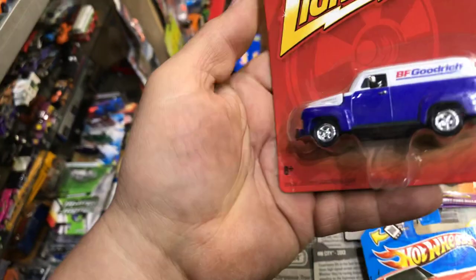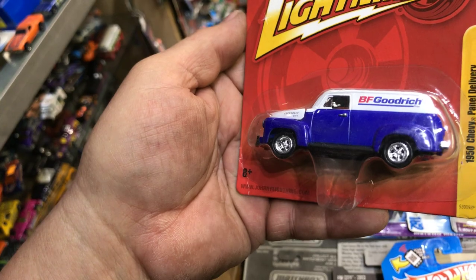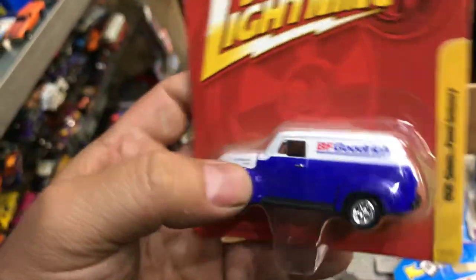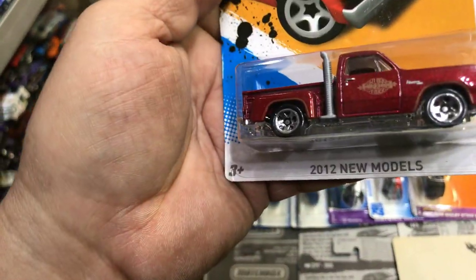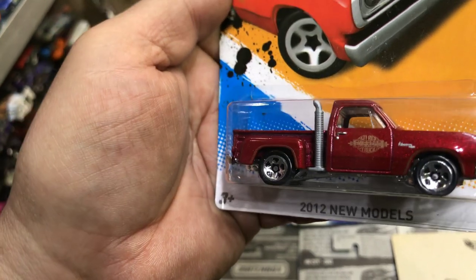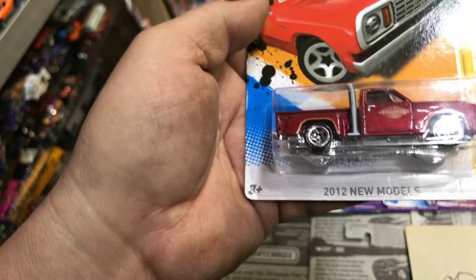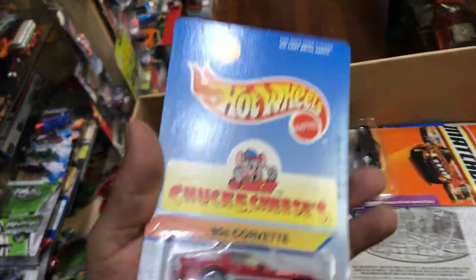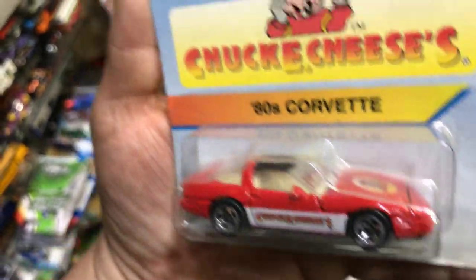Johnny Lightning. Okay, I remember these packages. They were pretty small. 1950 Chevy panel delivery with BF Garage on the side. This will be good for the dioramas that Greenlight is doing. First edition 1978 Dodge Little Red Express pickup, 2012. Check it out. Another Chuck E. Cheese in here. 1980s Corvette. Pretty cool.